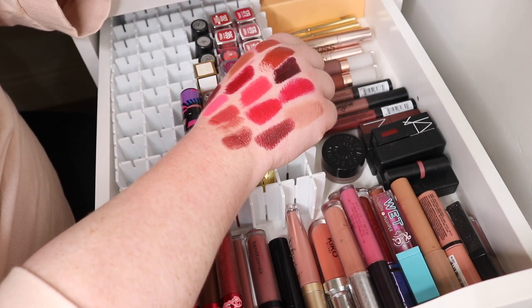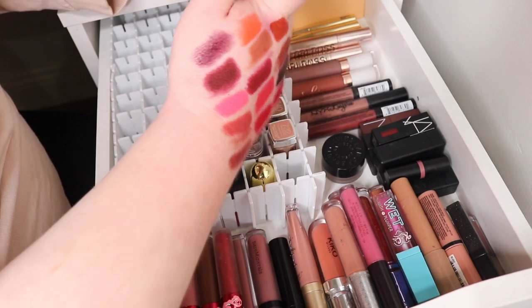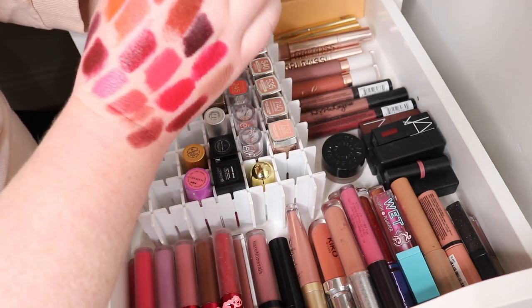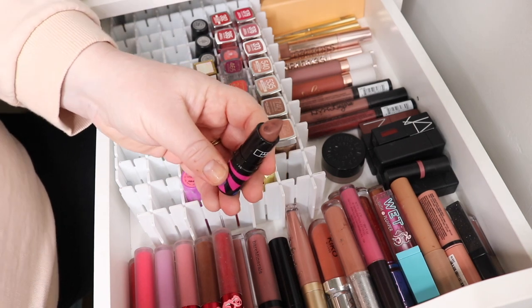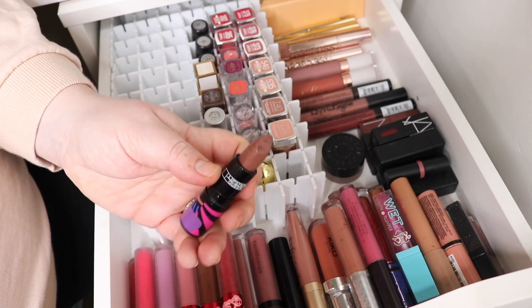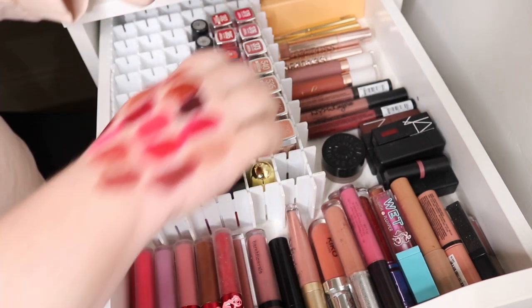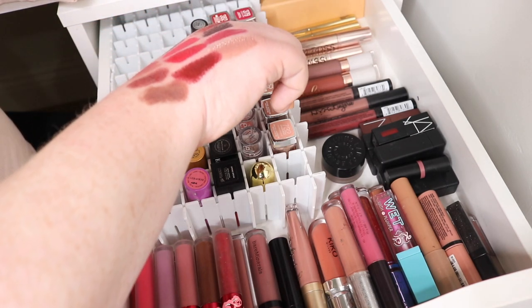Okay, so this is in the shade Saint Bordeaux. I will be keeping. I love both of these. And then I have Chaotic Coca, which is, it's hard to see, but it's got like a marble effect in it. Can you see that? It's not actually dirty. It's a marble effect. It's pretty cool. And so I'm going to keep that one as well.